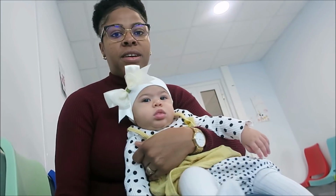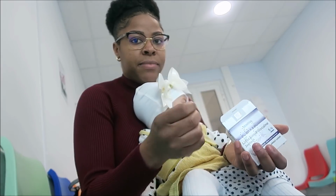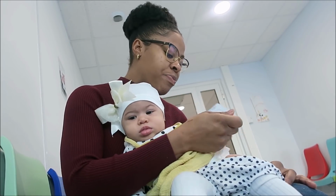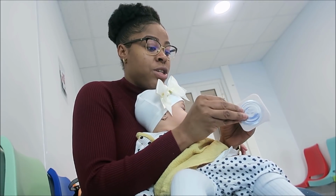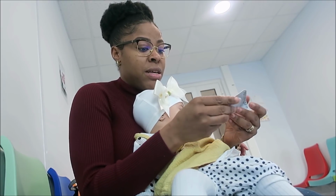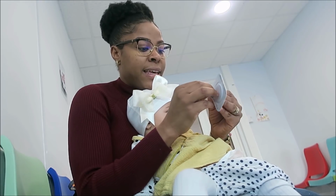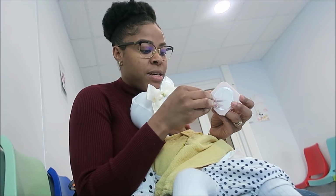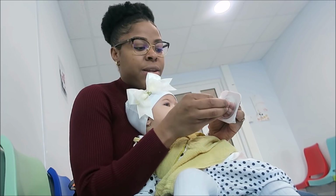Sarah and I are here at the doctor. And of course, she's gonna get a shot today. We're the only ones in the waiting room. I'm putting the patch on her leg to numb the spot where she's gonna get the shot. I'm not looking forward to these days. I hate shot days. I hate when she has to get a shot, but hey, it is what it is. Gotta do what you gotta do.